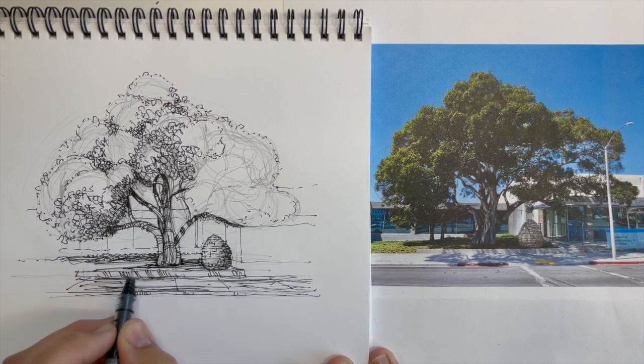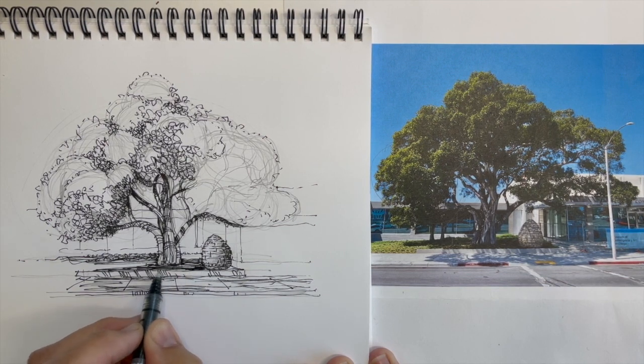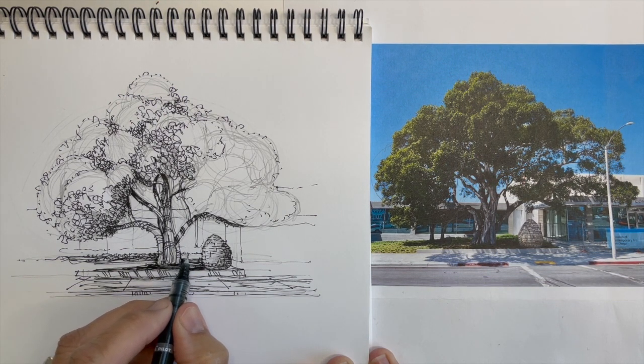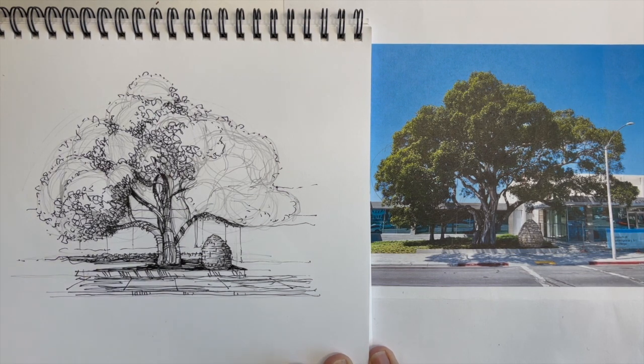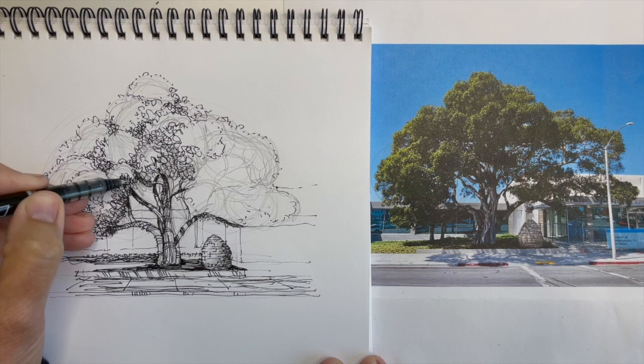And one of the reasons that it's not as big, it may be as old as the fig tree in Balboa Park, it's not as big because it's always had buildings around it that have limited its growth a bit. Usually, they say when these trees are around buildings, they'll grow a little taller than wider.